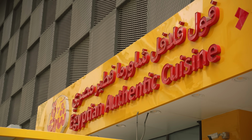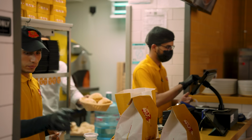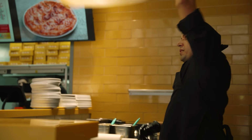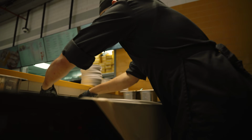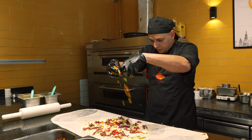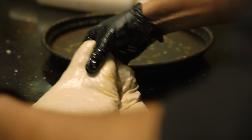Sharqy is an original, authentic Egyptian cuisine. Basically, it started out in Egypt, and we have more than 4 or 5 branches now in Mansoura, and we came here in Dubai now. And here we do the original Egyptian pizza, as we call it, and as it's known in Egypt as Feteer. It's made of dough, ghee, and a lot of toppings you can put inside and even on the top. It's our way of making pizza in Egypt.